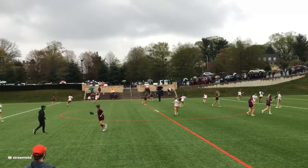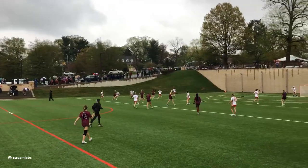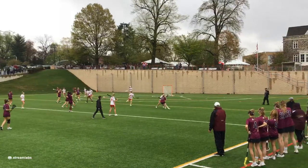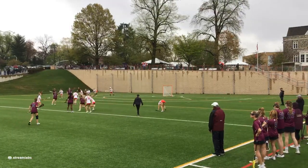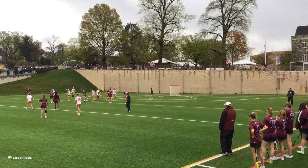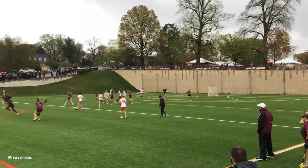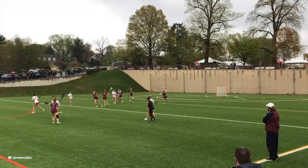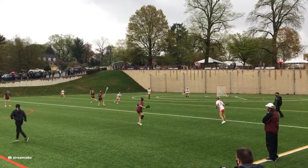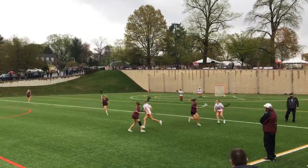Just 50 seconds left in this game. Reds are out on ball. You got it! Seems to be quite slippery out today. Katie Connors with a big turnover for the Reds. 30 seconds left in this game.